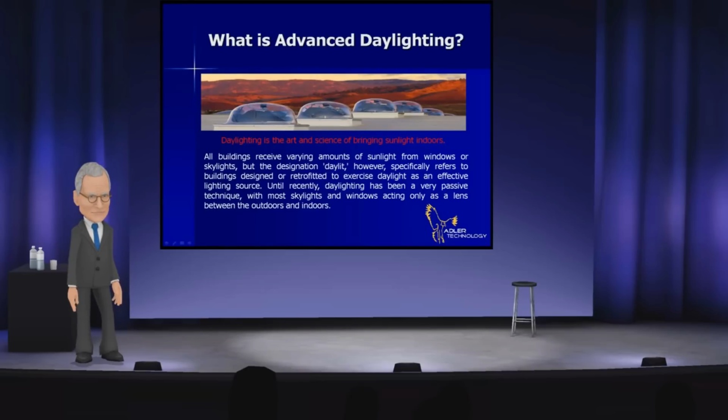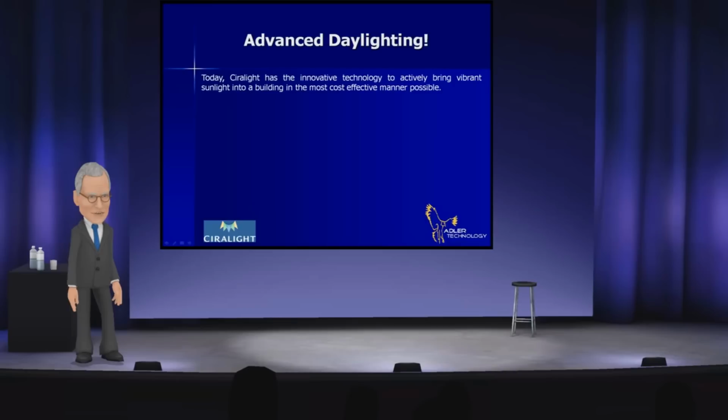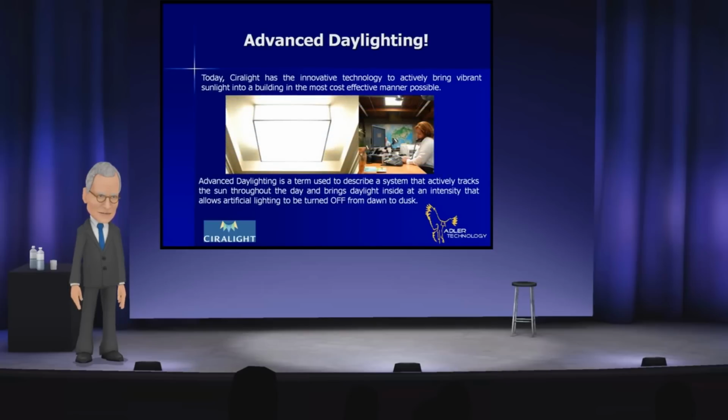Until recently, daylighting has been a very passive technique, with most skylights and windows acting only as a lens between the outdoors and indoors. Today, Ciralight has the innovative technology to actively bring sunlight into a building in the most cost-effective manner possible. Advanced daylighting is a term used to describe a system that actively tracks the sun throughout the day. It brings daylight inside at an intensity that allows artificial lighting to be turned off.